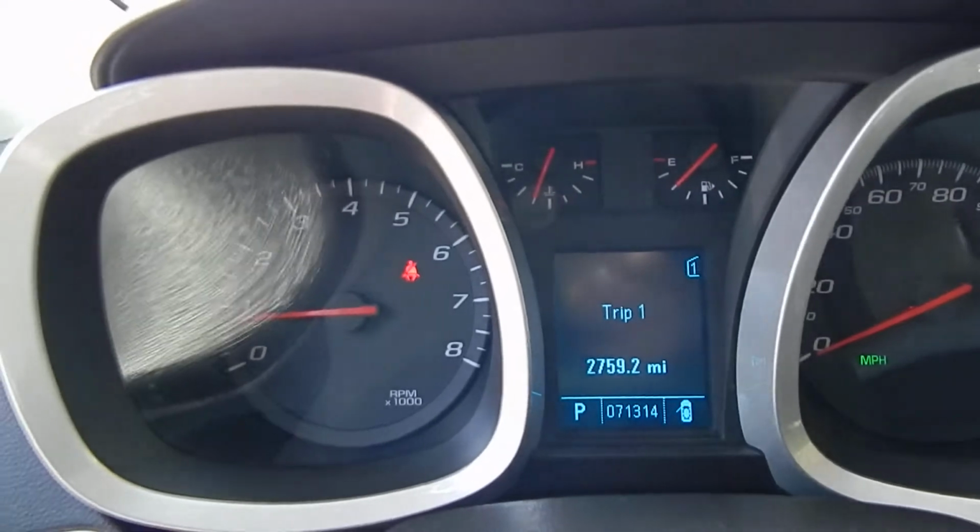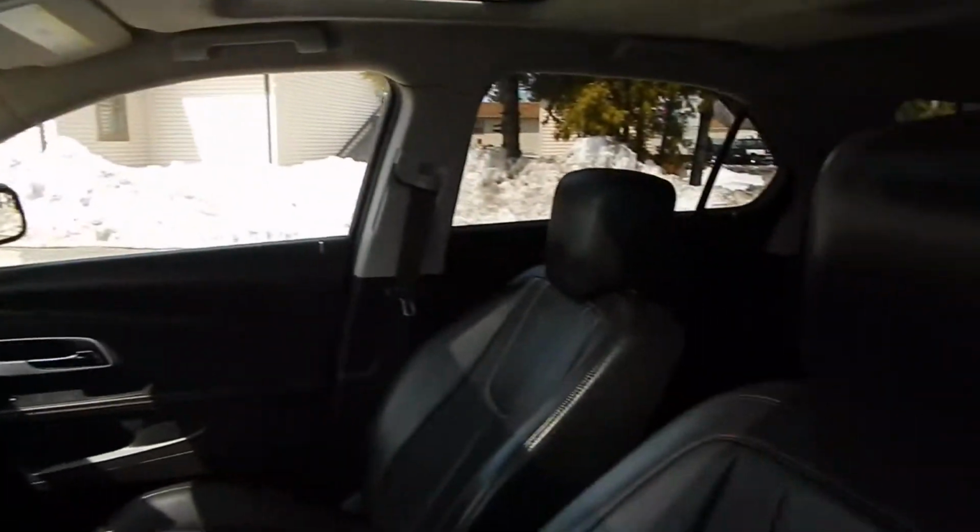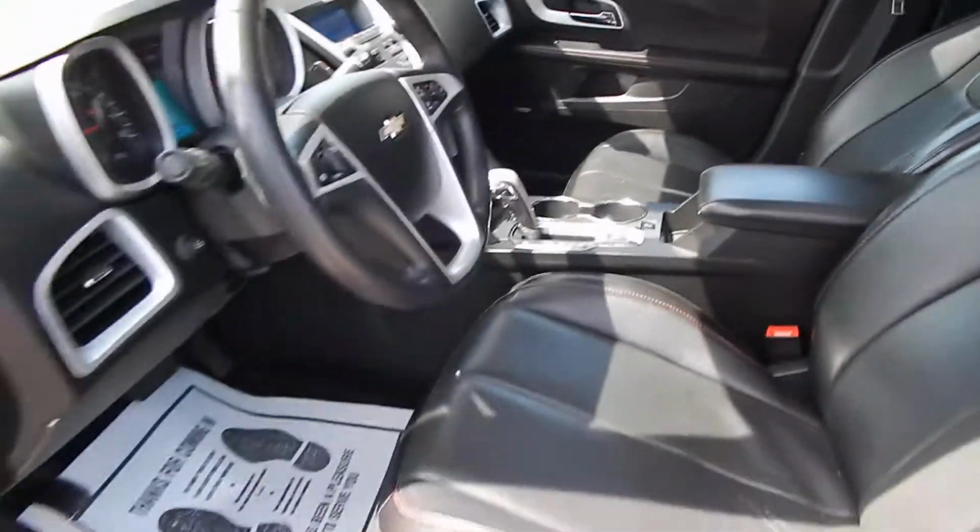This one has only 71,000 miles. Very clean, very well maintained SUV that runs and drives out absolutely perfect.